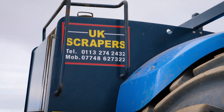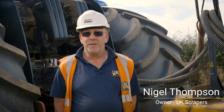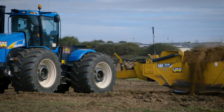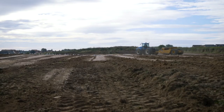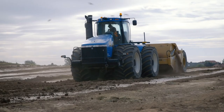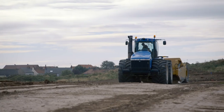Our company, UK Scrapers, is a company that specialises in earthworks. We primarily do topsoil strip, cut and fill, altering levels, digging ponds, car parks, lakes. Here at Thornwick Bay Holiday Village, we are creating a new lake. What we are doing is digging the lake and using the material excavated from the lake to form new plots in tiers for the new caravans.